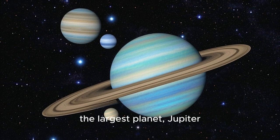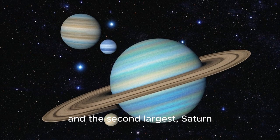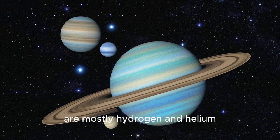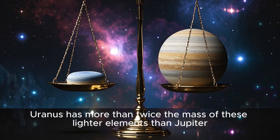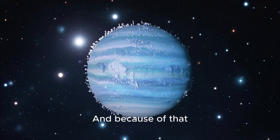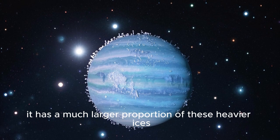In contrast, the largest planet, Jupiter, and the second largest, Saturn, are mostly hydrogen and helium, like the Sun. Uranus has more than twice the mass of these lighter elements than Jupiter. And because of that, it has a much larger proportion of these heavier ices, okay?